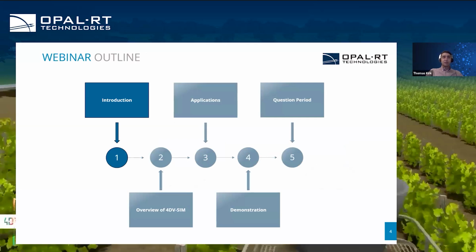We're going to start off with an introduction, an overview of 4D Sim, which is a simulation tool we are offering, some applications, then the demonstration, followed by a question period. I remind you that you can use the Q&A in the Zoom meeting. Questions will be answered either live or at the end of the webinar.